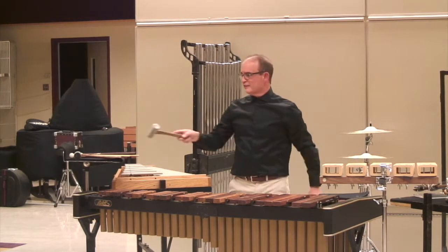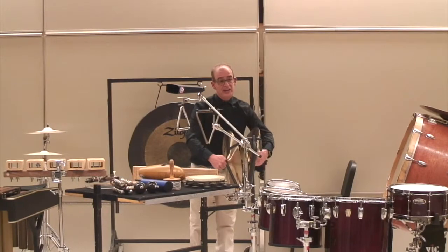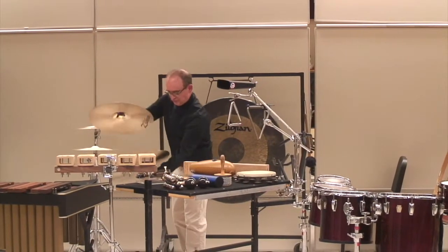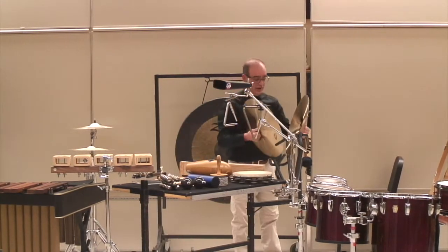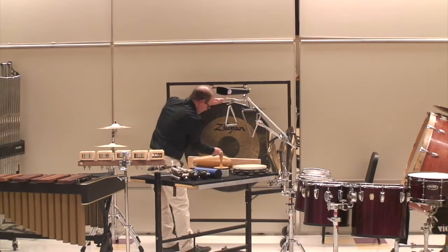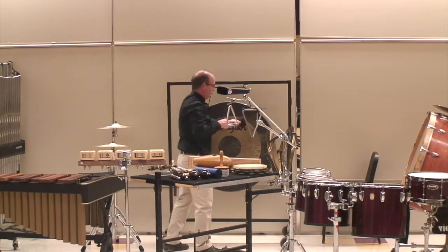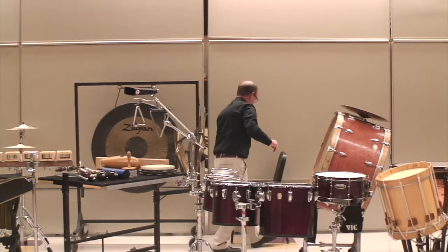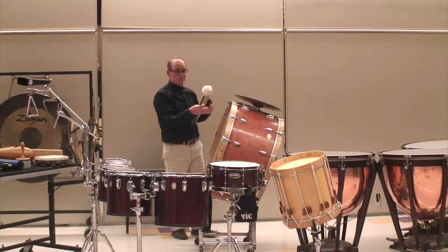Instruments used for the grand finale for large impacts, like the cymbals, the hand cymbals. Bass drum, sometimes used with cymbals.